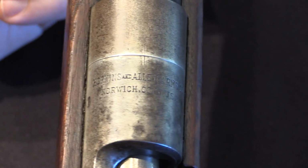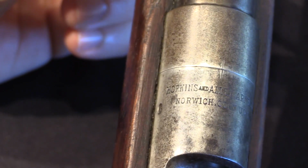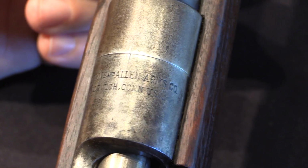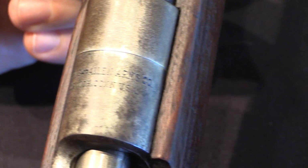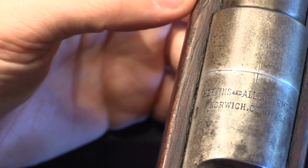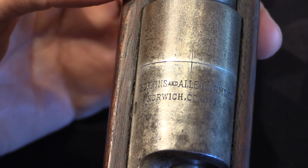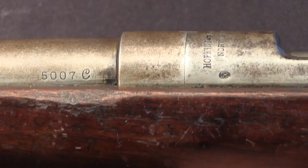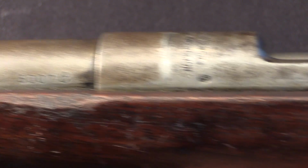There is a big old marking on the top of the receiver identifying the manufacturer, which of course in this case is Hopkins and Allen, Arms Company of Norwich, Connecticut, USA. You'll also find them made in the State Arsenal in Birmingham. You'll find them marked by Fabrique Nationale. Those are the major manufacturers. The rifles are chambered in the 7.65 Mauser cartridge, although that's not actually marked anywhere.